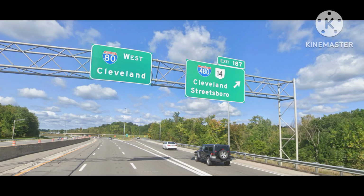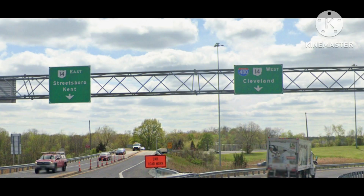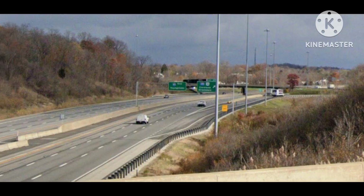Alright, so our start is on 80 again. We get 80 West for Cleveland and 480 for Cleveland and Streetsboro. Cleveland's the faster route to get on 480, and 80 should be signed for Toledo at this point. Our choices are 14 East for Streetsboro and Kent for Kent State, and 480 for Cleveland. Good. And to cross over to 80, we could see 80 signed for Youngstown, 480 for Cleveland. Control cities are good, so good job there.